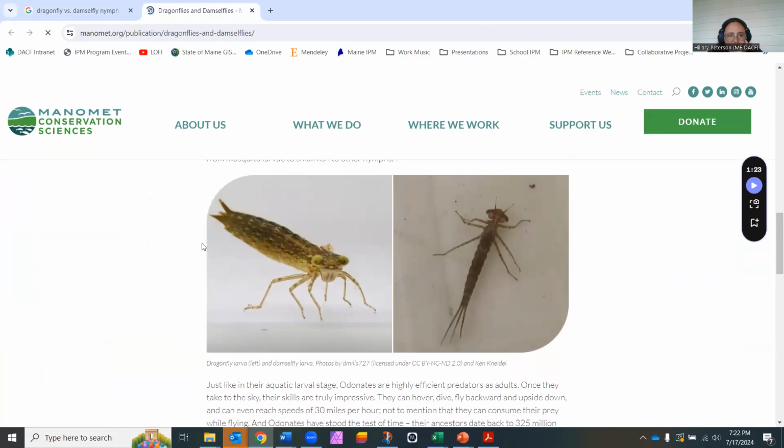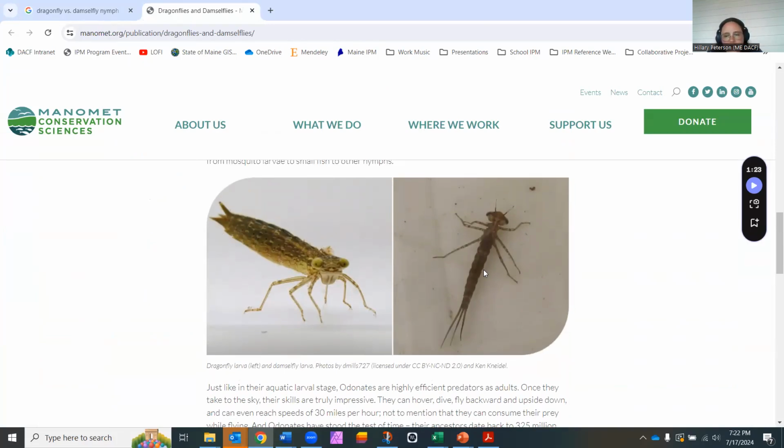So here on the left is a dragonfly nymph. They're very short and stout, kind of chunky. Damselfly nymphs often are a little bit more long and slender. If you think about it, these are incomplete metamorphosis, so the babies look more like the adults. Dragonflies are much thicker, as are their nymphs, and the damselflies are a little bit more dainty.